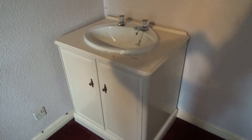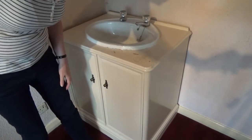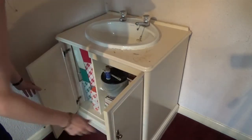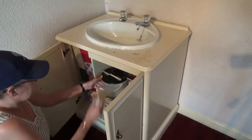Anyway. The sink's been removed in about 10 minutes. So I'm just going to empty it out. How do I make that work? Right. When I opened it the other day, it was full of crap, which I wasn't expecting. So let's have a quick look at what's in here.